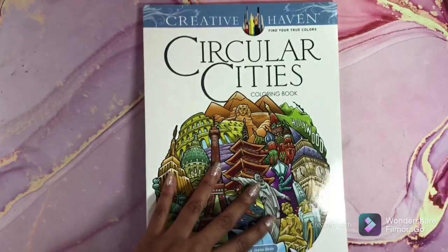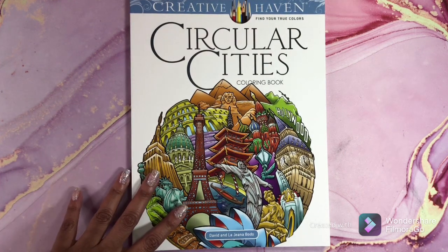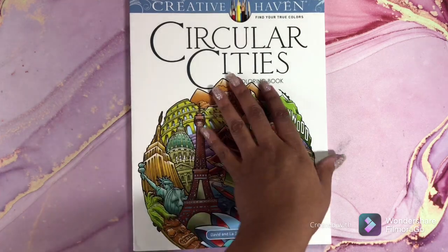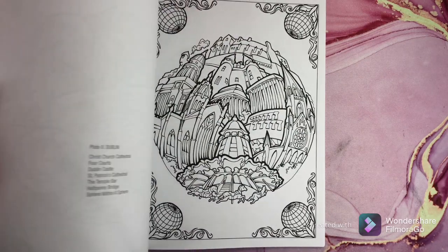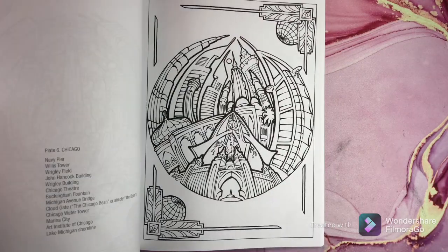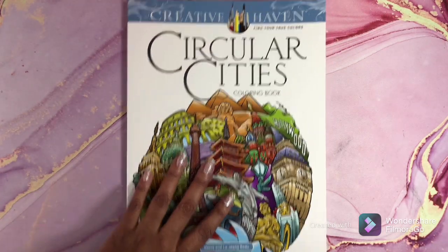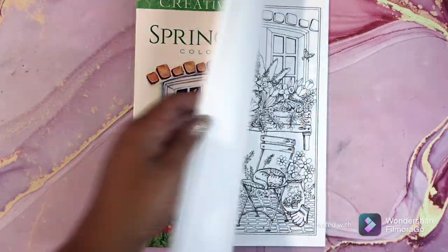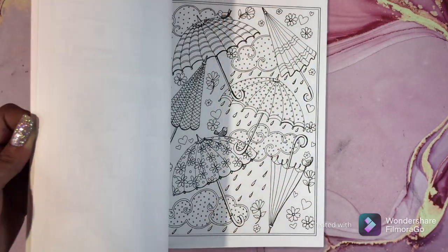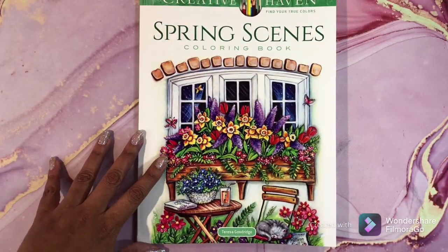My next book is also, I would say, one of my favorites, even though I haven't colored in it. But this is Circular Cities, and this book is really cool. This is Spring Scenes, never completed a page, but it's a beautiful book, of course. Nice book.